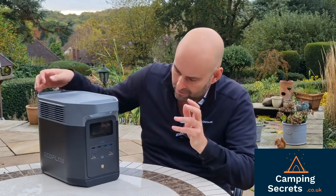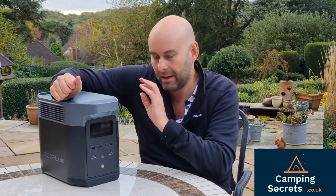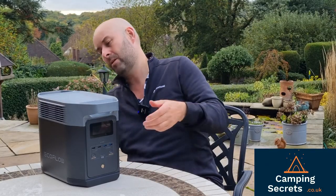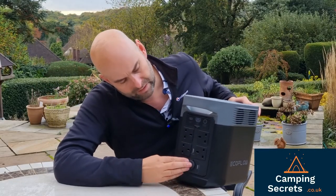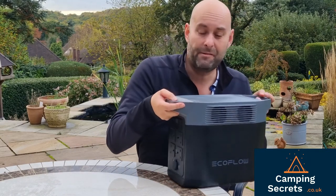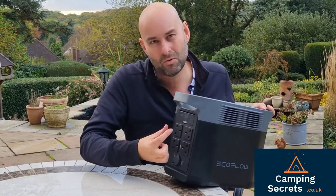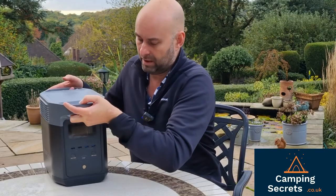In terms of inputs and outputs, it's great. It can power up to 13 devices in the UK at one time. It's got six USBs, four AC outlets, and then three more 12 volts here. So that's 13 in total. In America, it's 15 because they have six AC outlets on the back, because of the smaller connector size they can fit more on. But even so, 13 is brilliant.